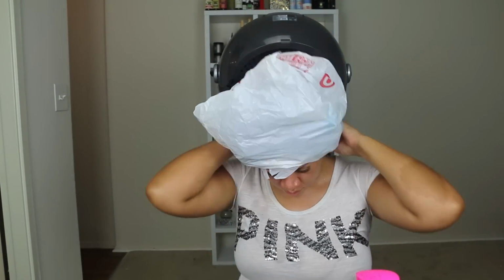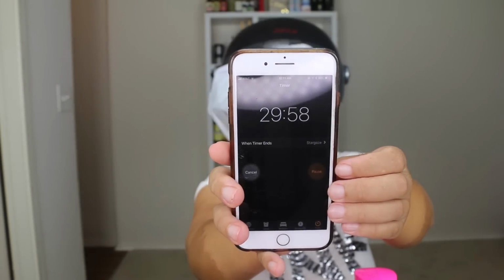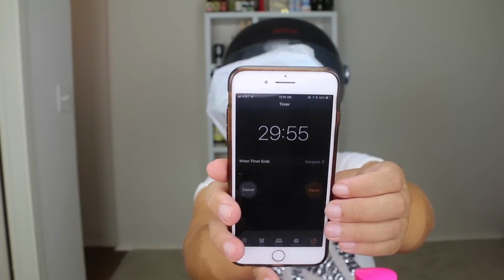And once I have finished applying all the oils and twisting my hair, I am going to sit under the hair dryer. But before I do, I am going to put a plastic cap over my hair and just let my hair sit under the dryer for 30 minutes.